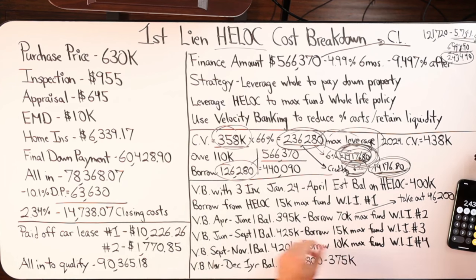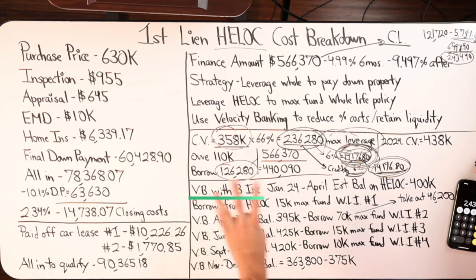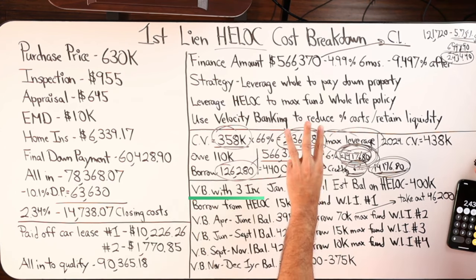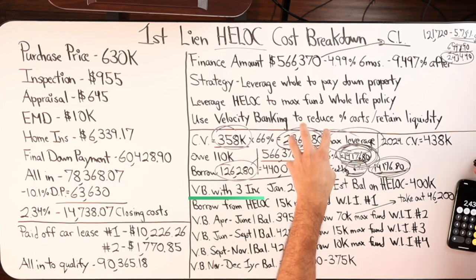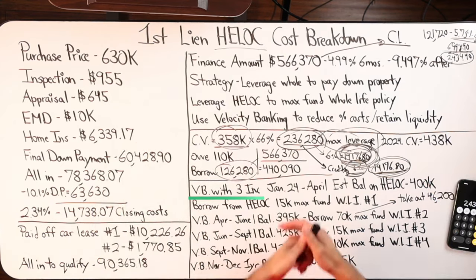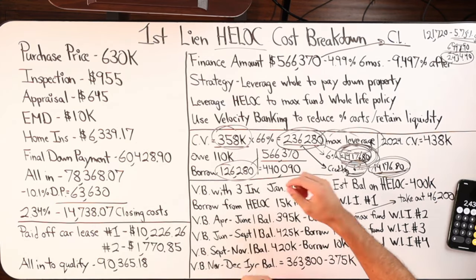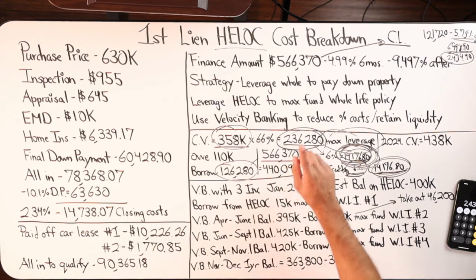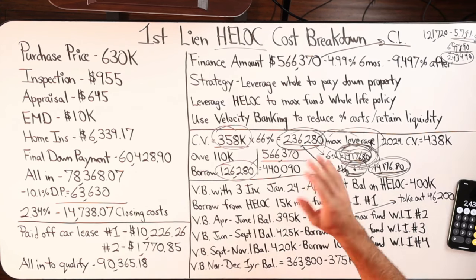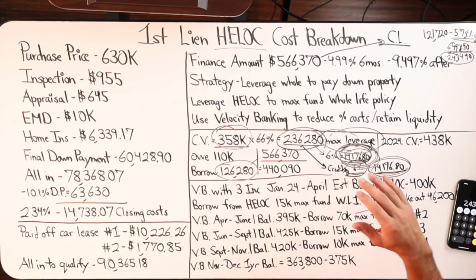So here's what's gonna happen. I'm gonna be doing velocity banking with three incomes, not just one. So I'm using my income, my fiance's income, my mom's income. We're all living under one household, so we are all sending our paychecks to the first lien HELOC. In this example, I'm literally just showing what my income alone will do with a cash flow principal pay down each and every month of $10,000.